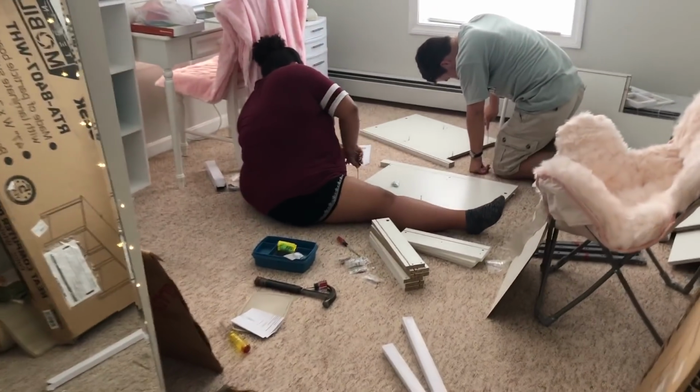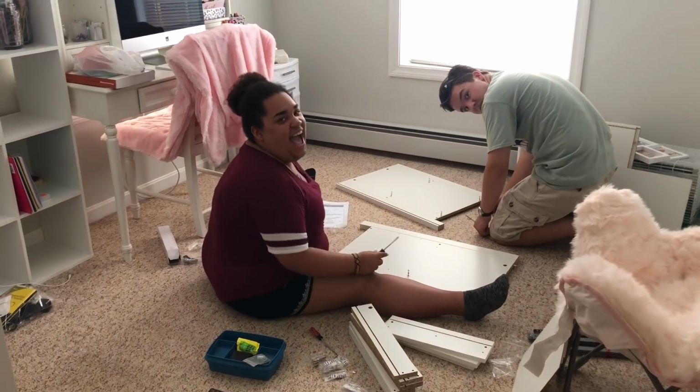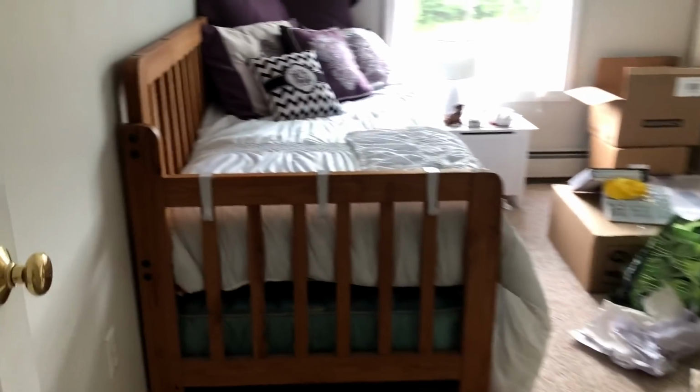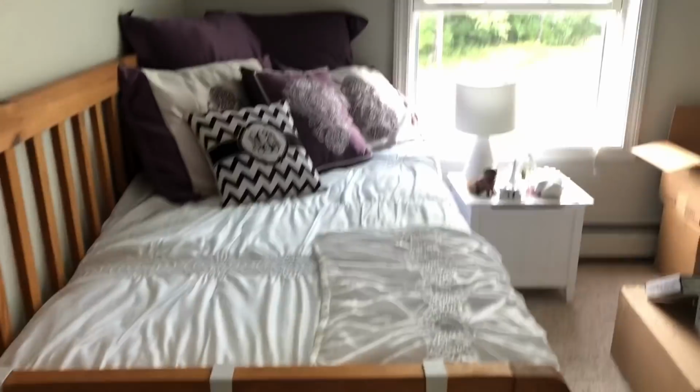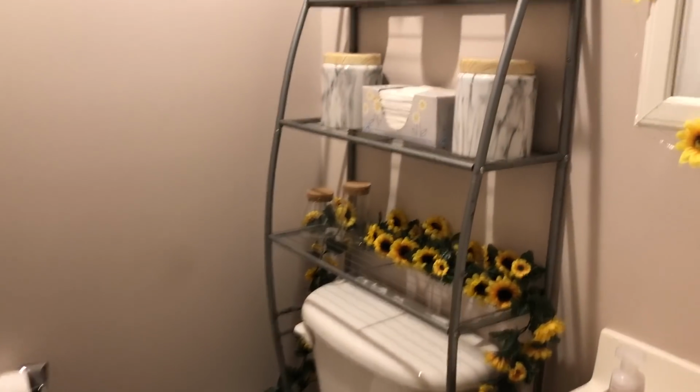Then we got my friends building my desk. And then we got that whole setup, mirror, and my chair. In my room, my bed isn't actually made because I don't have a mattress pad, but I put this stuff on it. We're slowly unboxing everything in here. And then we got that thing up. Oh my god. And then the bathroom. Oh my god. I gotta fix those things.